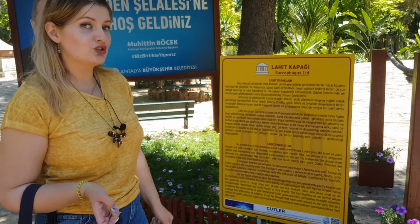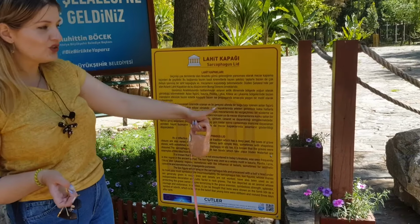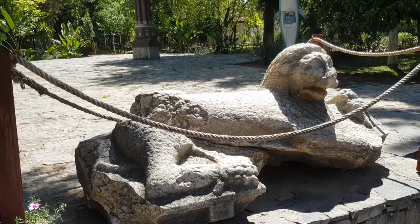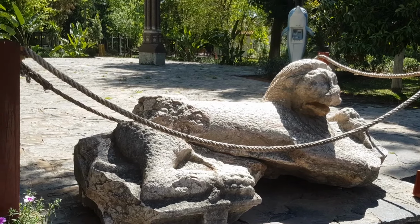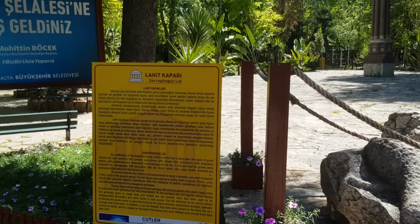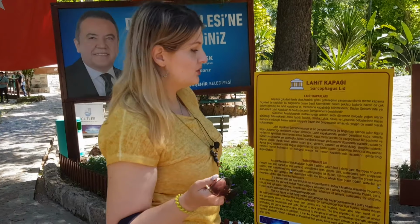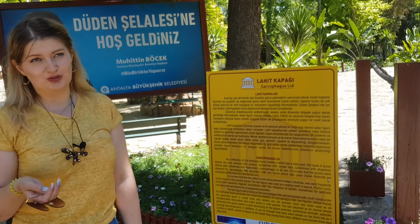There are ancient tombs in Duden Waterfalls also. You can see an example of an ancient enclosure for graves. Can you believe it looks like a lion? Under this should be a grave. Two tombs you can see there, very interesting, ancient stones, ruins, and a close, amazing waterfall.